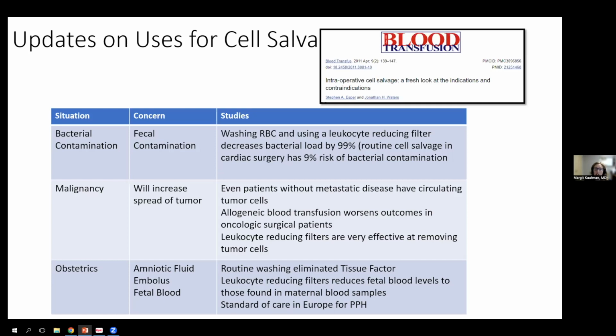Leukocyte reducing filters decrease the bacterial load by 99%. And just remember, a bypass circuit has a 9% risk of bacterial contamination. Leukocyte reducing filters also reduce the risk from oncologic cells, and they can be used in obstetrics as well.